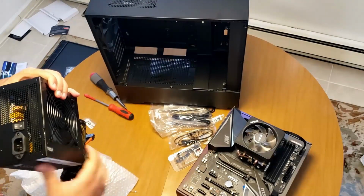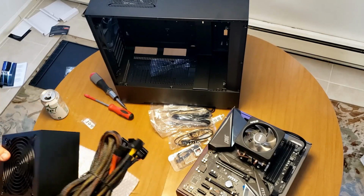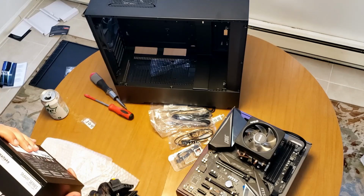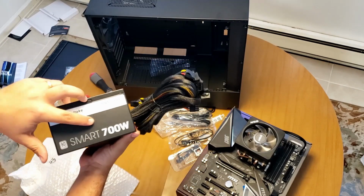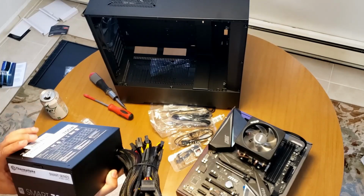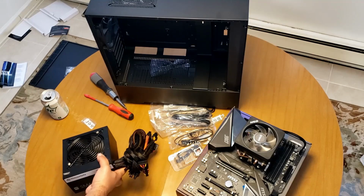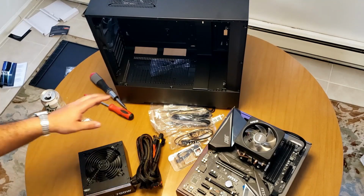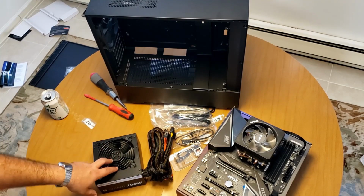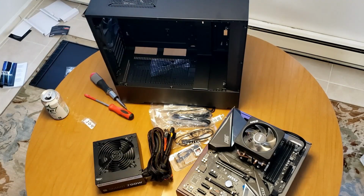Alright. So this is the power supply. On, off, power. Well, it looks pretty standard, I guess. 700 watts, so it should handle a lot of power for a long time. So, alright. That's that. Now let's get this guy installed into the case along with the motherboard right after.